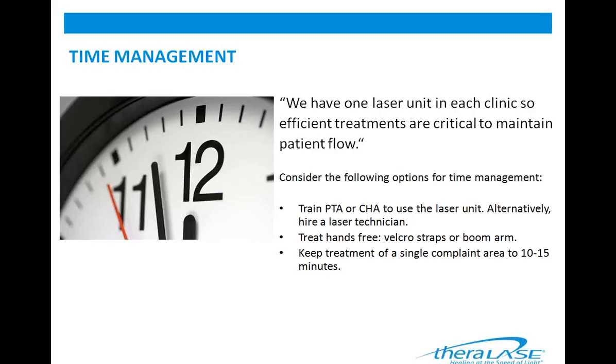Another good thing about the Theralaze unit is that we can treat a single complaint area within about 10 to 15 minutes, whereas there are other units out there which can take anywhere from 30 minutes to an hour. And once again, like I said before, a lot of our patients are coming in right around their lunchtime, so we have to be very respectful of their time, and we have to make it efficient for them. And secondly, it's not pragmatic for us to tie up a room for an hour because we have so many patients coming in throughout the day.